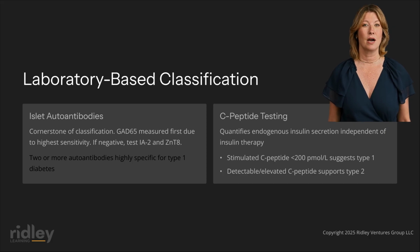C-peptide measurement provides complementary information by quantifying endogenous insulin secretion. Because C-peptide is released in equimolar amounts with insulin from pancreatic beta cells, but is not present in exogenous insulin preparations, its concentration reflects residual beta cell function independent of insulin therapy. A stimulated C-peptide level below 200 picomoles per liter suggests severe insulin deficiency consistent with type 1 diabetes, while detectable or elevated C-peptide in the context of hyperglycemia supports the diagnosis of type 2 diabetes with ongoing endogenous secretion.